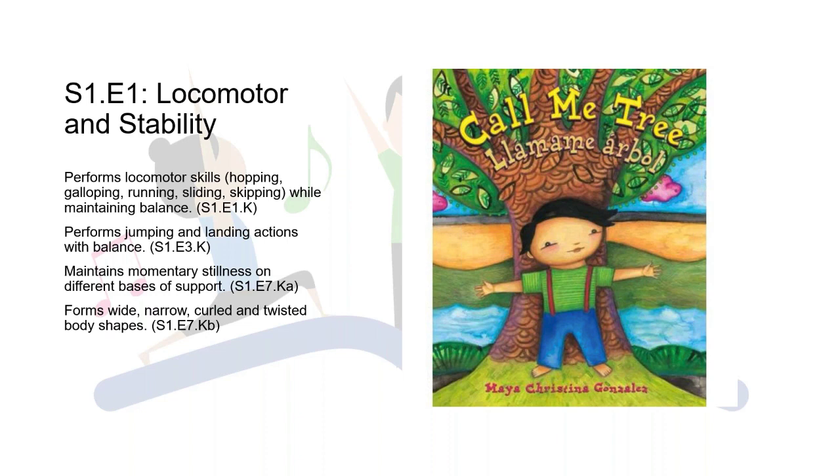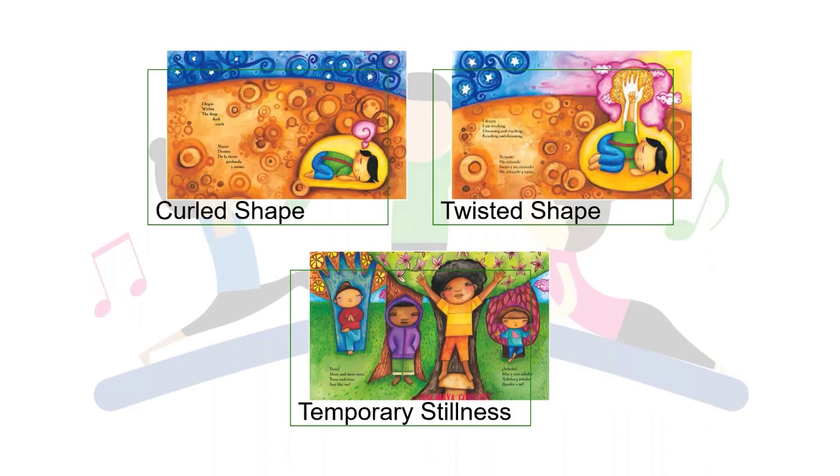Now, knowing that, it's pretty interesting to take a look at a book like Call Me Tree, Llamame Arbol by Maya Cristina Gonzalez, which is one of my absolute favorite books of all time. When we open that book up, we see all of these different shapes happening in the pages. We see a body folded into a curled shape, which is child's pose from yoga. We see a twisted shape with this upper spinal twist here. And then we see all of these kiddos down here momentarily resting in stillness and balancing in these different versions of tree.